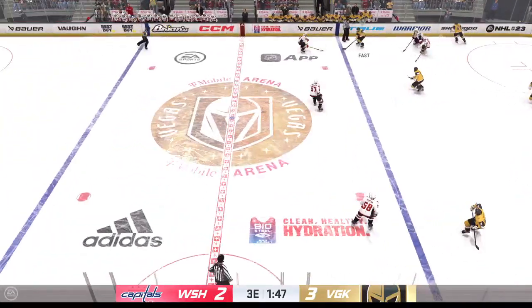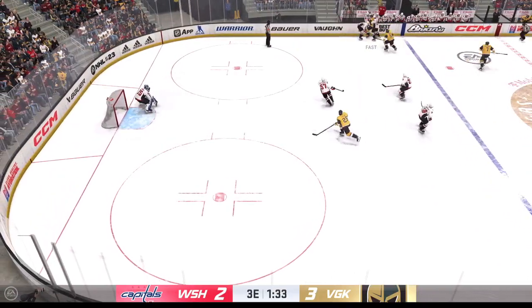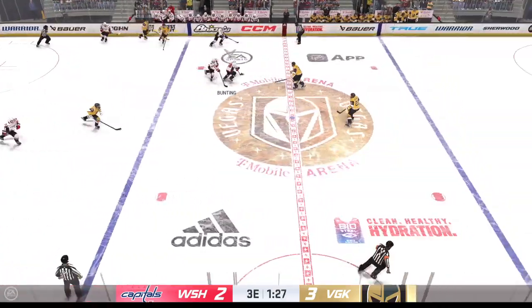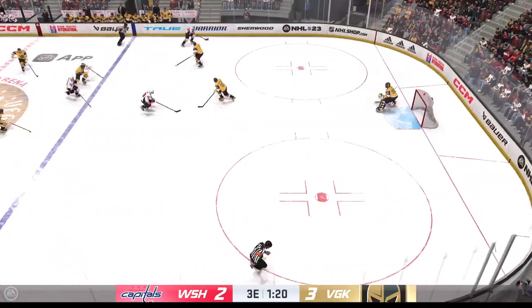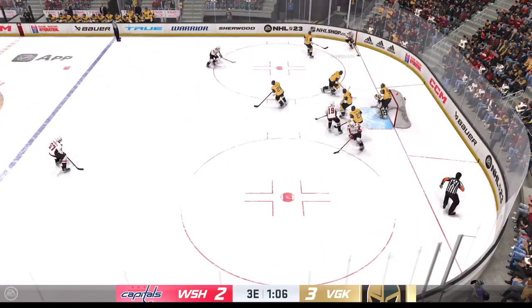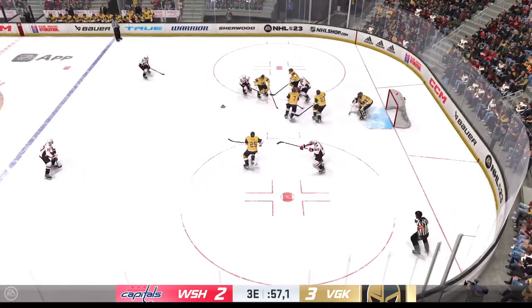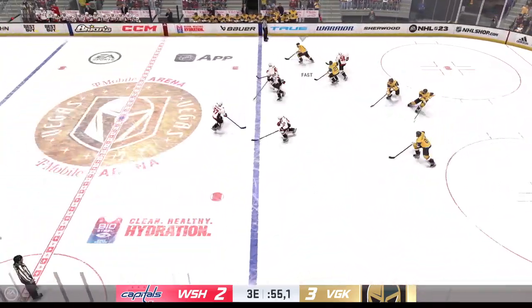Vegas looks to break out in their own end. Poked away at center by Kempney. Washington's got the puck. Oh, look at this. Here they come. They've got numbers. Moves the puck along the half wall. Takes the feed at the back end. Poked away in the defensive end.